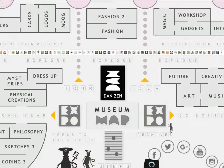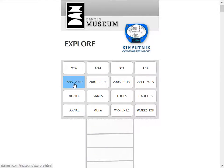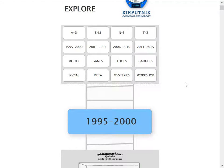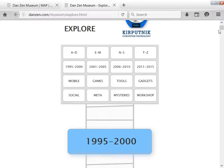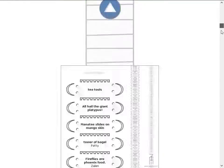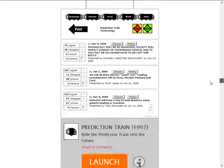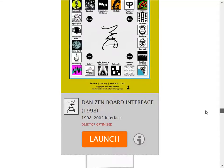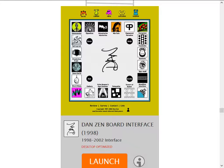We'll go to the museum at danzen.com. We'll come on up and hit the Kropotnik conveyor and go into the early games. Now, the other day we had taken a look at this one. Let's just scroll on down to it. Oh, that's a fast scroll. We took a look at this one right here, the board. And in the board we saw Opartica.